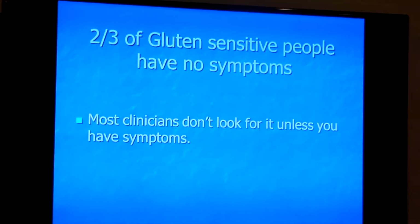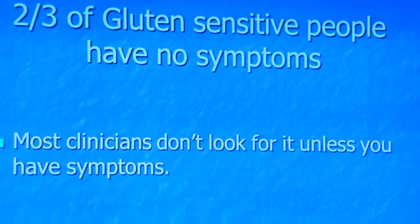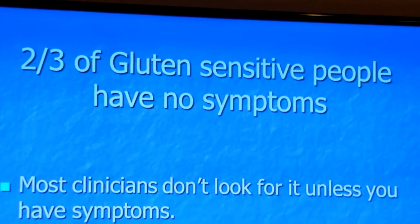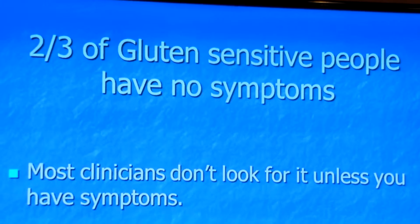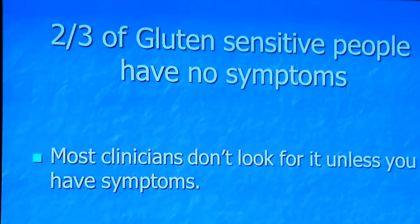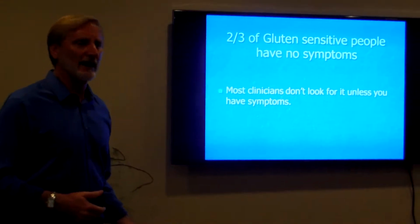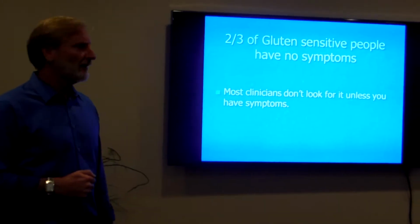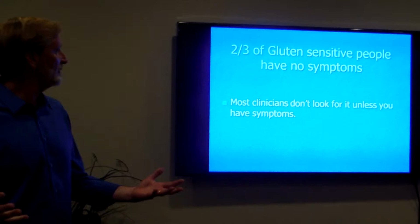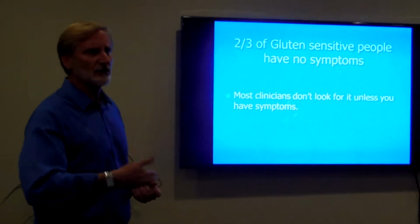2/3 of gluten-sensitive people probably have no symptoms. So most clinicians will not look for them, and you're alluding to that as well, that they don't look for these things unless you're having horrible symptoms. However, I can't tell you how many people I find with a variety of symptoms. Somebody will come in with fibromyalgia. Somebody will come in with brain fog. Somebody will come in with hormone imbalances or horrible menopause. Now these people, we check for this, and sure enough, they'll come up. Were they always gluten sensitive? Probably. It's in your genetics, but it also can be induced as well.